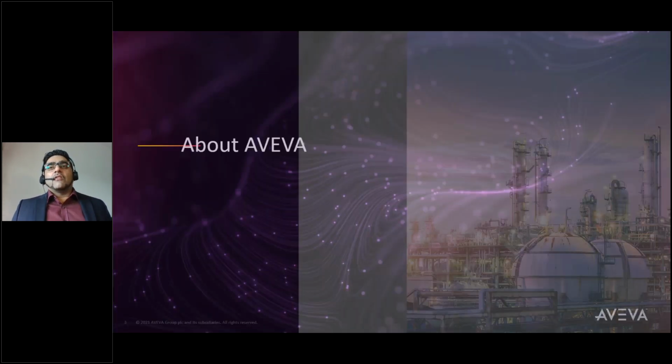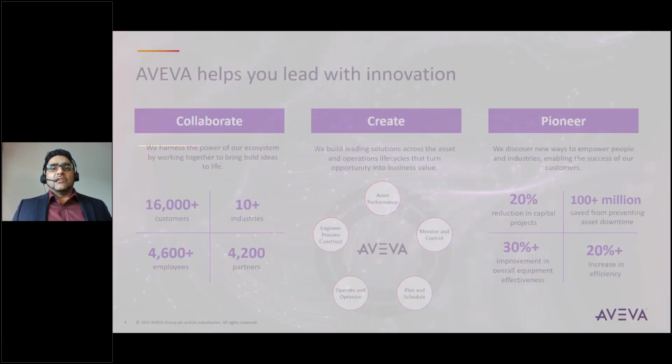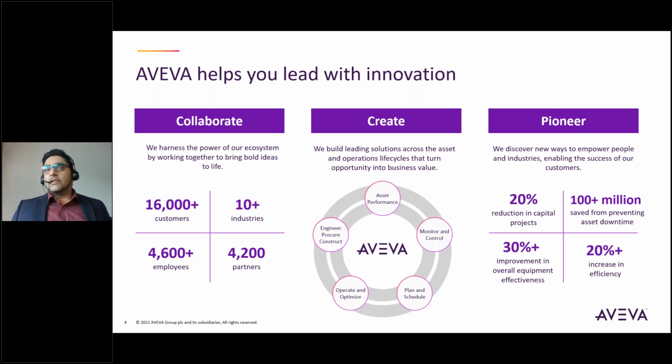Just to kick off and to get a bit of understanding around Aviva and what we do, as you may know already, we have 5 main portfolio areas covering asset performance, monitoring and control, plan, schedule, operate, optimize, engineer, procure, construct. When we talk about cloud, cloud covers the majority of our portfolios as a whole, but we'll be focusing more on the APM side here today to give you a flavor around how that connects to manufacturing, how that connects to industry as a whole.